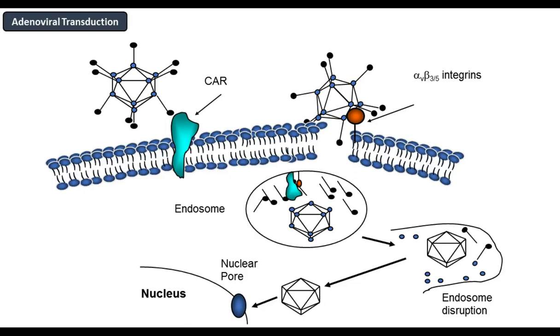The fiber knob domain comes along and attaches to the CAR receptor, so named as the Coxsackie and adenovirus receptor. This shaft domain then flexes out of the way and allows interaction with alpha v integrins. This stimulates endocytosis of our virus, which then immediately gets trafficked towards the lysosomal pathway and results in a pH shift, which activates a viral protease, cleaving off that fiber protein at the shaft. We then have adenoviral escape from the endosome and then trafficking along the microtubule network to the nucleus.